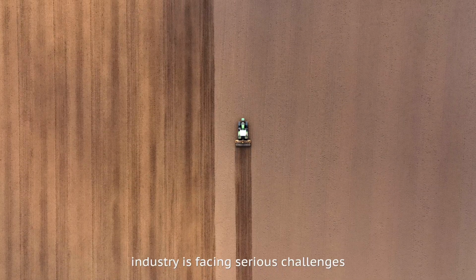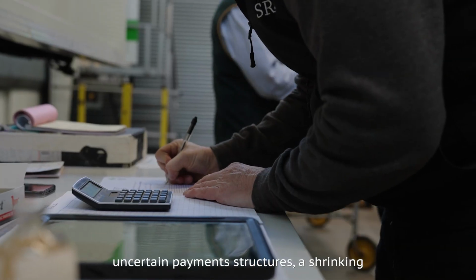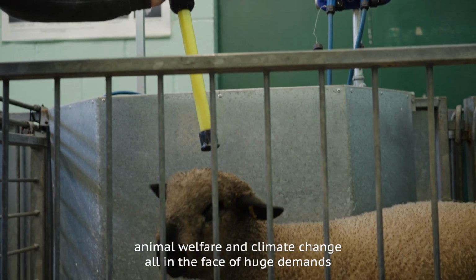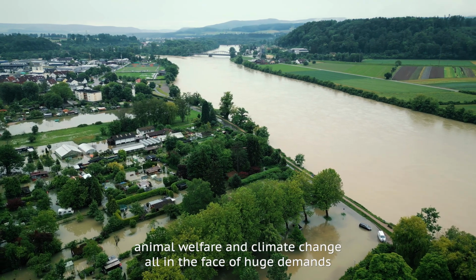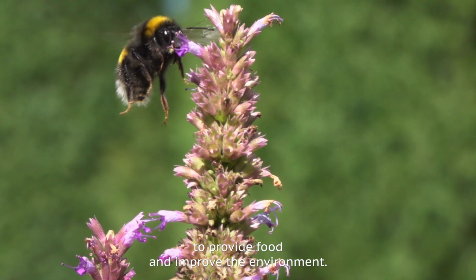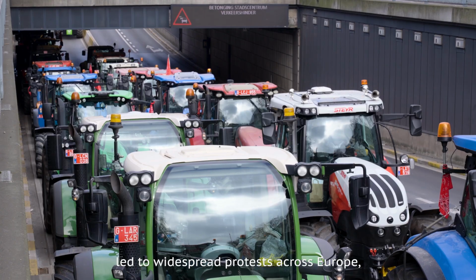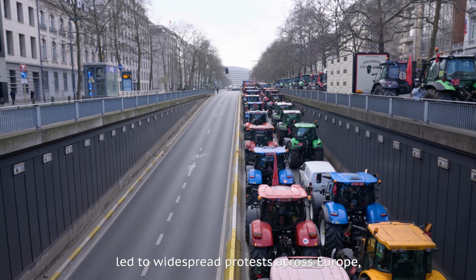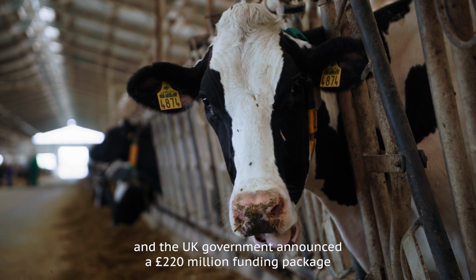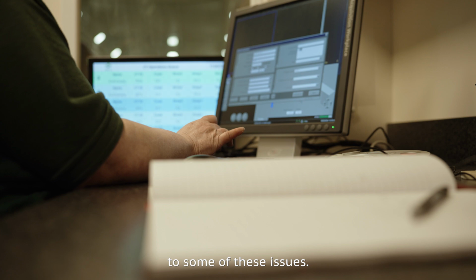The UK farming industry is facing serious challenges. Uncertain payment structures, a shrinking workforce, increased food imports, animal welfare and climate change, all in the face of huge demands to provide food and improve the environment. In 2024, these challenges led to widespread protest across Europe, and the UK government announced a £220 million funding package for farming technology and innovation as a solution to some of these issues.